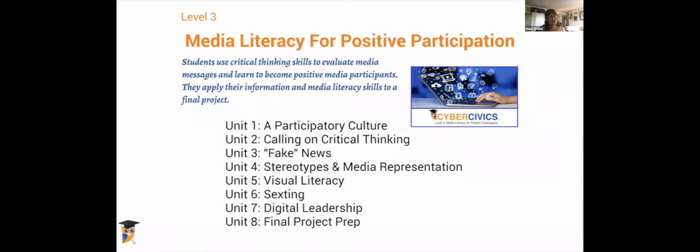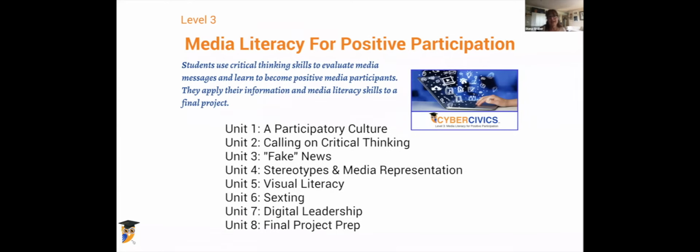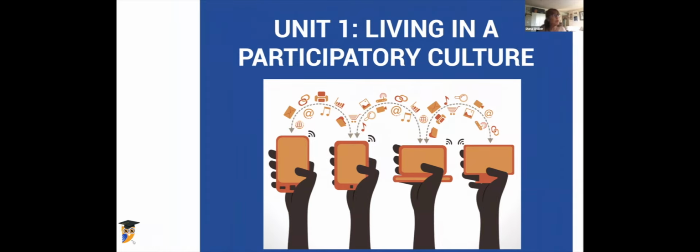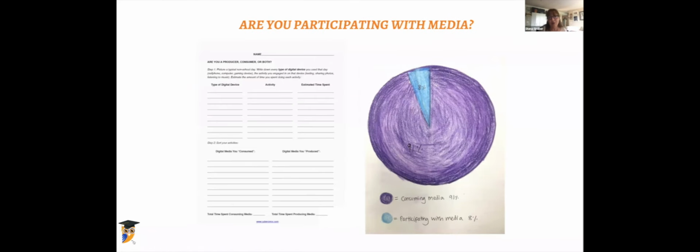So again, we start taking a look at their screen time, but we do it a little differently this year. We want them to understand that they're part of a participatory culture, and that that gives them incredible opportunities to make things and share things with others. So we want them to assess their media use in that way. Again, this will be a Google fillable form that will be available in the curriculum this year.